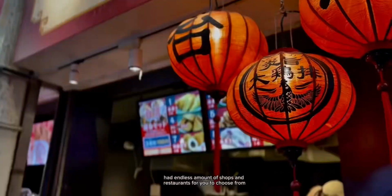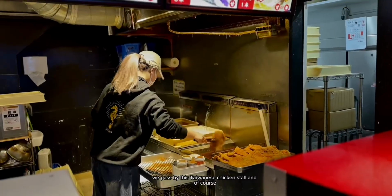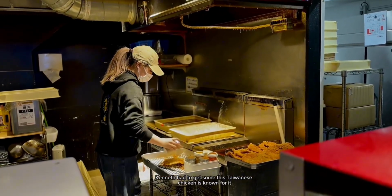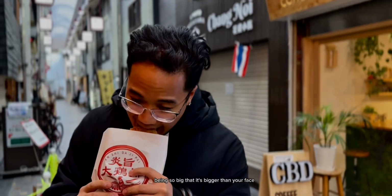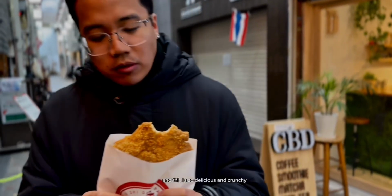This area had endless amount of shops and restaurants for you to choose from. We passed by this Taiwanese chicken stall, and of course, Kenneth had to get some. This Taiwanese chicken is known for it being so big that it's bigger than your face. The main flavor is from the Chinese 5-spice, and this is so delicious and crunchy.